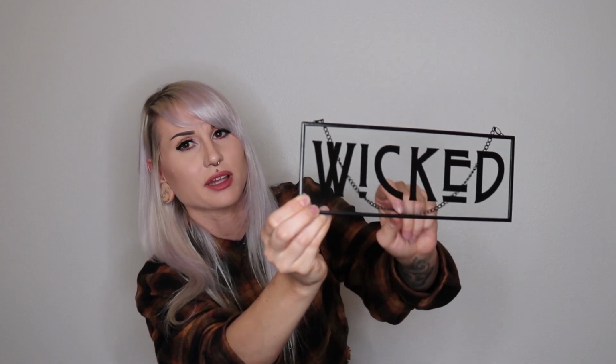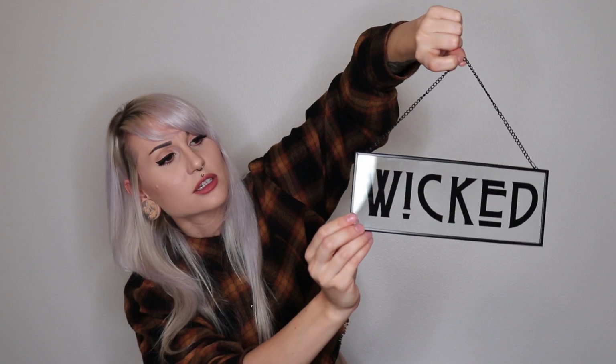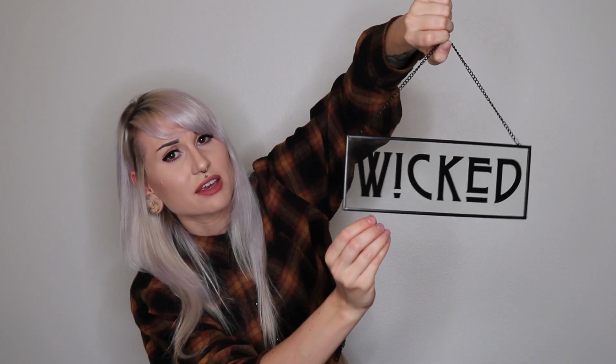But I like this one because it is in American Horror Story font, and the only American Horror Story I liked was Coven, and the first one, but that got kind of weird and rapey. So I kind of like this one because it made me think of American Horror Story Coven, and I just think that's super cool. So I really like this. It's just gonna be one of my permanent room decors. I probably won't even put it up downstairs.